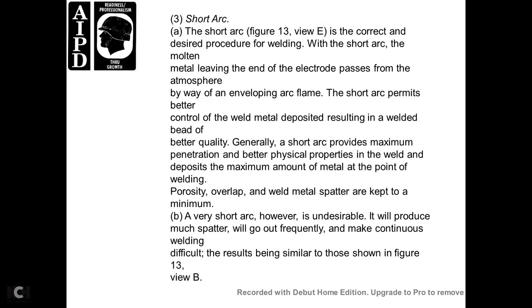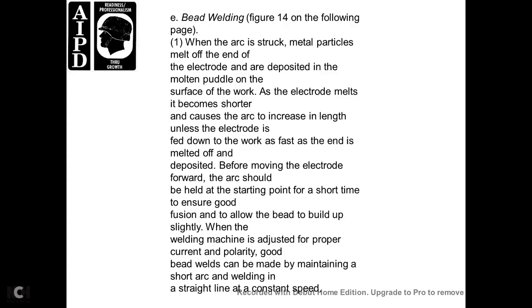Bead welding, figure 14 on the following page. When the arc strikes, the metal sputters and particles melt off the end of the electrode and are deposited as molten metal on the surface of the work. The electrode melts and becomes shorter, and the arc increases in length unless the electrode is fed down into the work as fast as the end of the electrode is melted off the deposit. Before moving the electrode forward, the arc should be held at the starting point for a short time to ensure good fusion and allow the bead to build up.